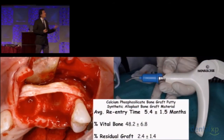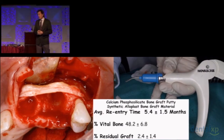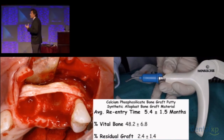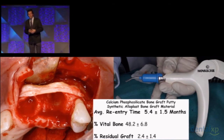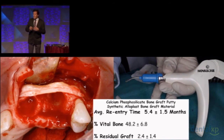We're going to use a combination of gingival grafting from the palate, autogenous grafting of soft tissue, and in addition, I'm going to use a putty-like material, something that has structure to it. And this is made by a particular company. It's a calcium phosphosilicate. It's a bone graft putty, and it sticks around for a while.